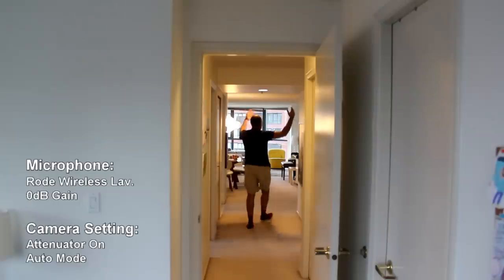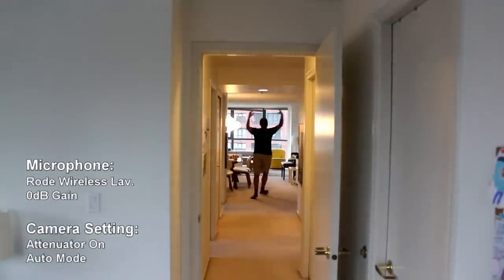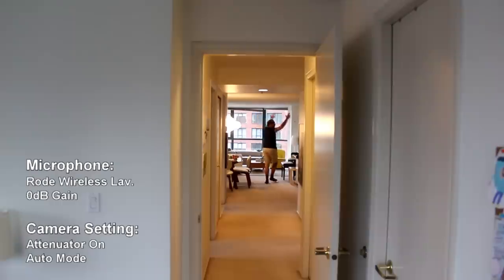Right now, this is the camera's microphone in default settings. And this is the Rode microphone at 0 dB with the camera in attenuated auto mode. And of course, you get the best noise performance with Rode at plus 20 dB and camera in manual minimum gain. And with this, I can walk anywhere I want and my sound quality remains the same.